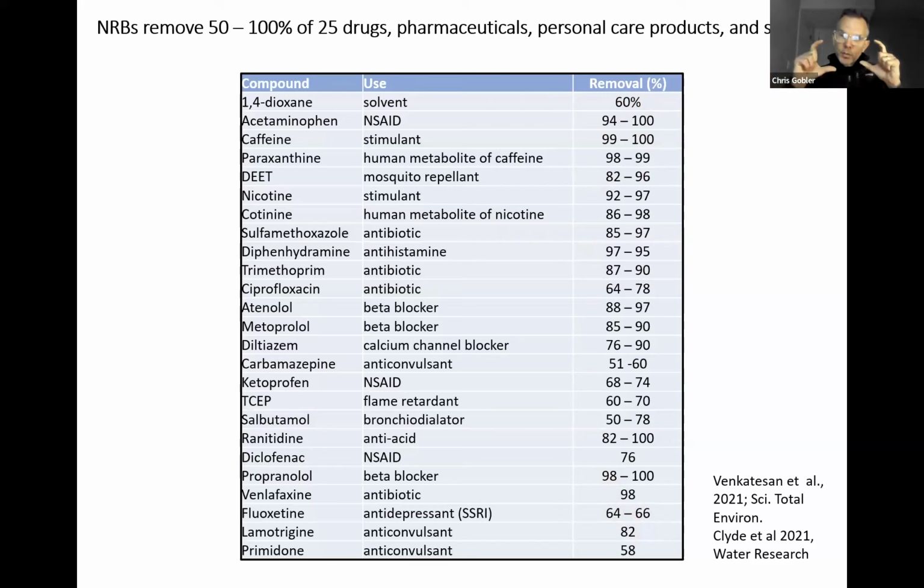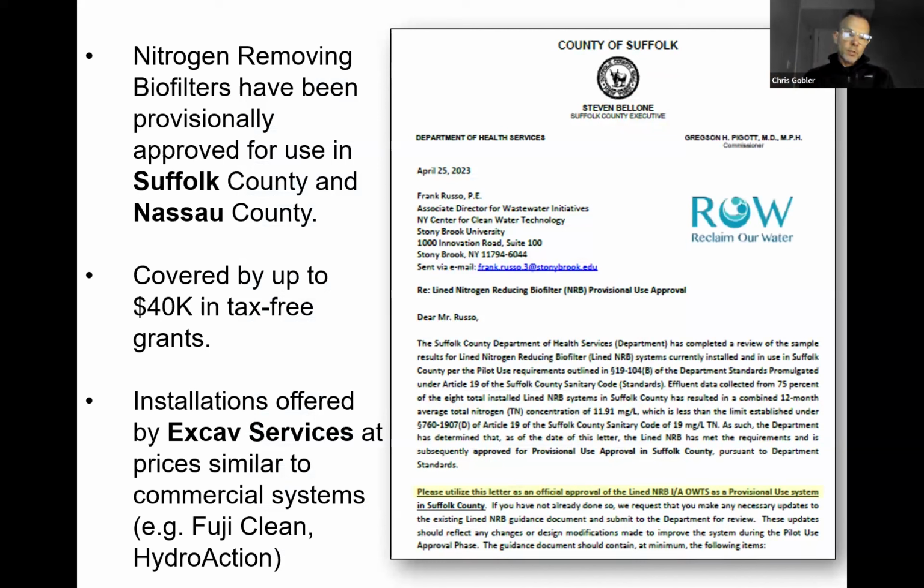This actually happens in the sand layer. There's no other system that has that sand layer, so it's possible that no other system has this level of removal. These systems have been approved by Nassau and Suffolk County for provisional use. You'll hear from Tom about the grants available for that. And we have an installer, XCOD Services, that's installed many of these systems and has quoted these out, and his quotes are quite similar to some of the most popular commercial systems.